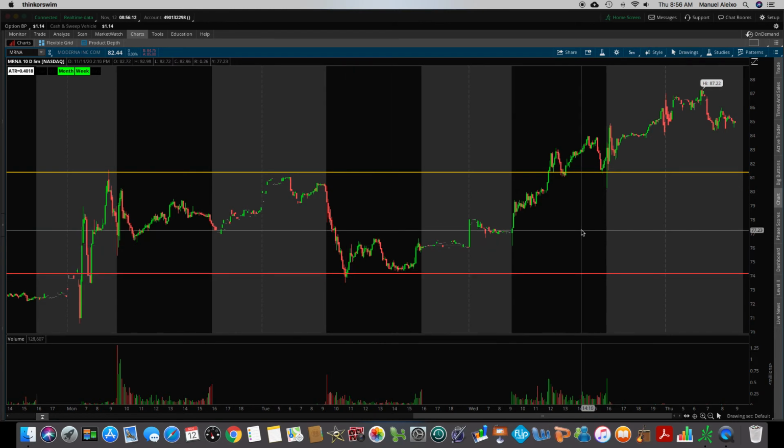Now, yesterday, I was watching Moderna, and we took this trade at 81.37, the break of 81.37, okay? It broke the monthly high, and it came back, touched the support on the monthly high. We did not get out of this trade, okay?